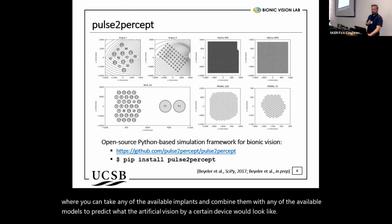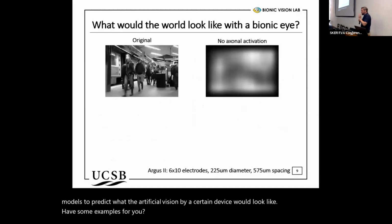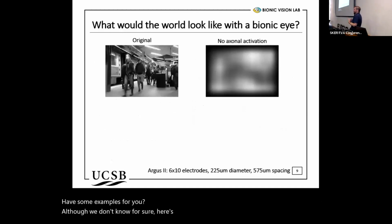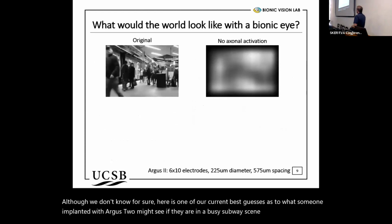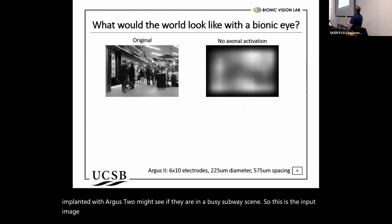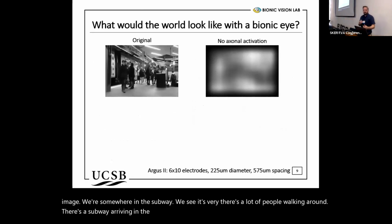I have some examples for you. Although we don't know for sure, here's one of our current best guesses as to what someone implanted with Argus 2 might see if they are in a busy subway scene. So this is the input image. We're somewhere in the subway. We see there's a lot of people walking around. There's a subway arriving in the back. So there's motion. There are signs a bit far away that we can't really read.